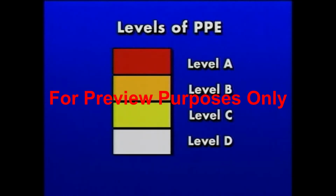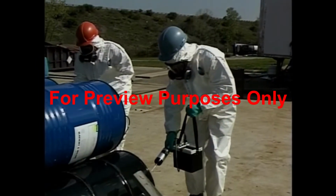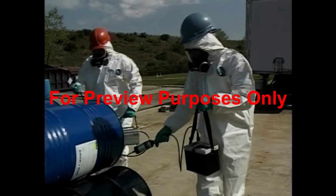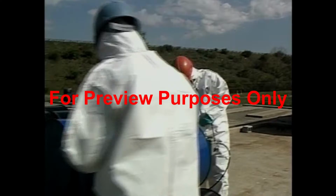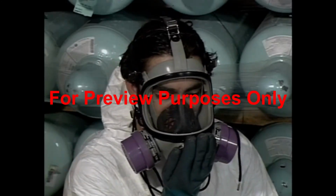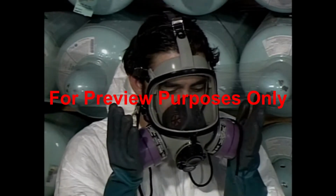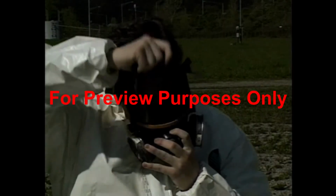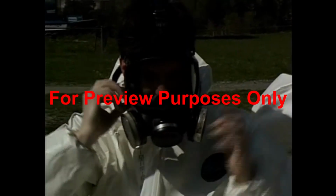Unlike Level D, Level C PPE provides respiratory protection through the use of air purifying respirators, APRs, which filter contaminants out of the air before they can be breathed in. APRs use the principle of negative pressure. This means that when you inhale, the air pressure inside your facepiece is less than that of the outside air. The power of your own breathing is what keeps air moving through an APR.